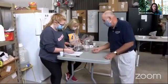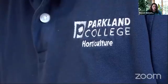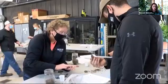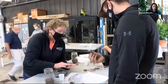It's a wide open field for graduates, depending on what specialty area you want to get into. You can grow annuals, perennials, hemp, you can do design work where you actually do the drawings, you can do installation of the hardscapes, maintenance, you can do sales. There's a huge sales market right now. You can travel, you can do breeding work.